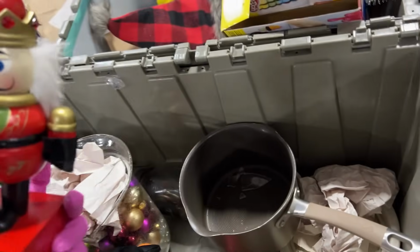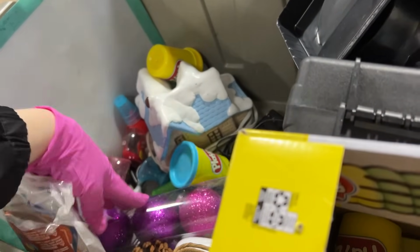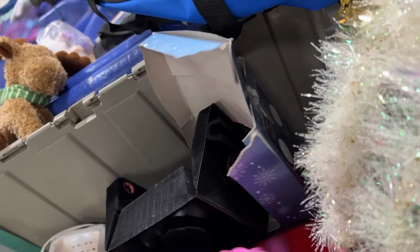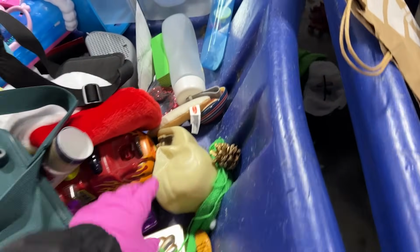Hello. Oh, this had like the days till Christmas in it. Some frogs. Some pugs. Stocking. Oh, where's Waldo? Whoa. This would be the hardest puzzle to complete, wouldn't it? This would be so hard. I gotta put that in the cart for now. Okay. Oh. Nice skull head.